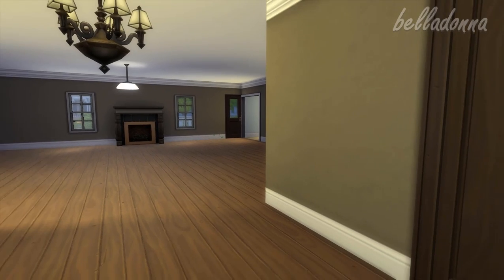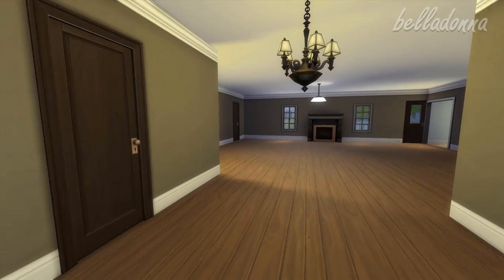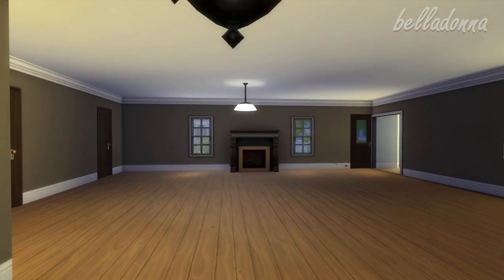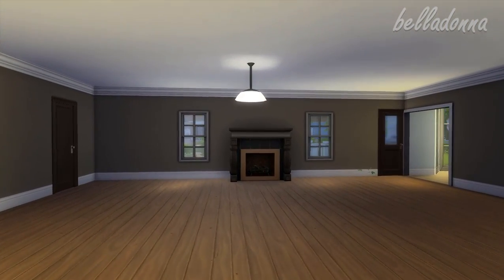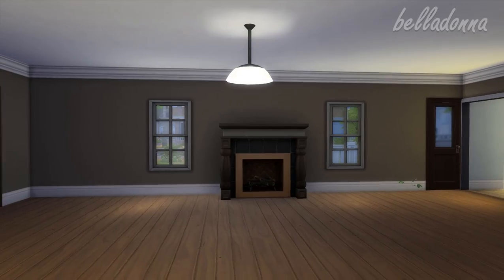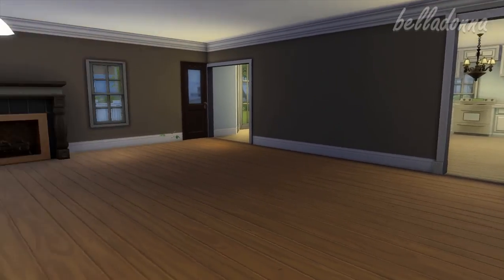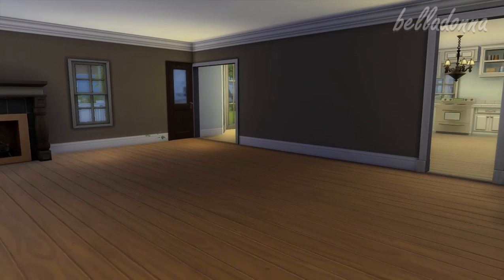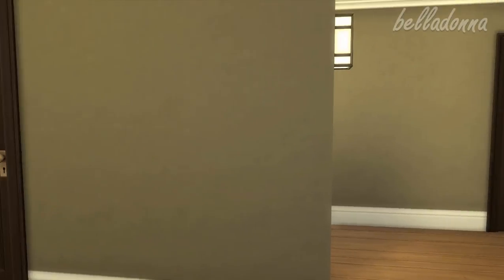Very, very roomy. This is pretty much the entrance. If you go straight down the hall, you would be here in the living room. The living room is mighty huge. It's so spacious, and it's lovely actually.